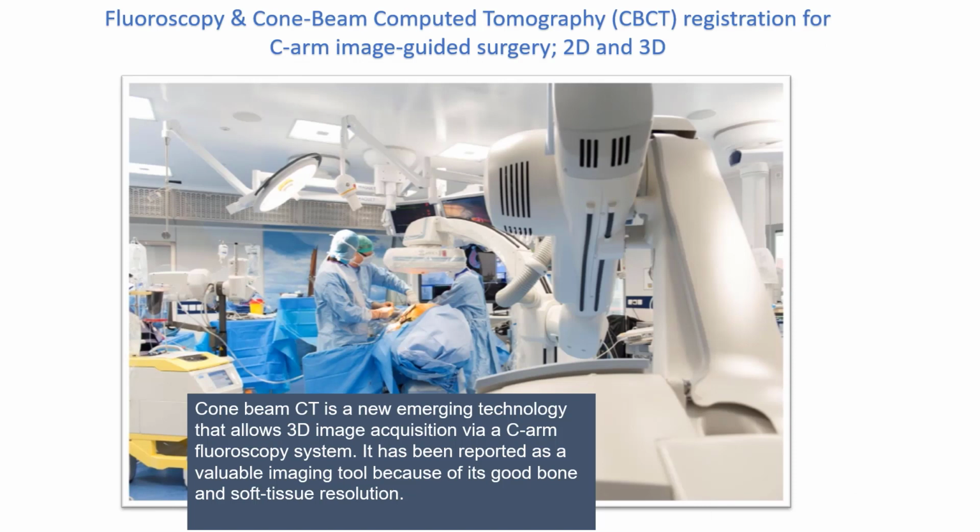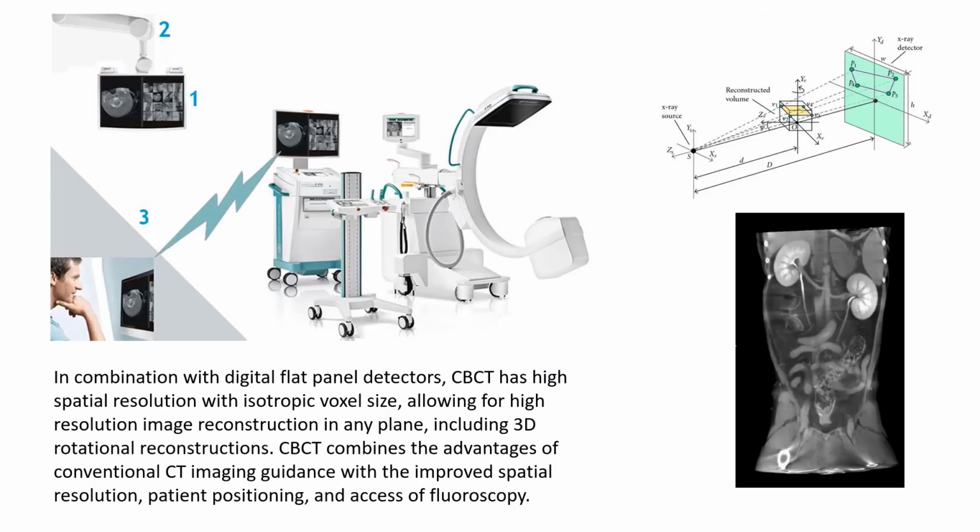Cone beam CT is a new emerging technology that allows 3D image acquisition using a C-arm fluoroscopy system. It has been reported as a valuable imaging tool because of its good bone and soft tissue resolution. Doing 3D or C-arm CT allows us to get high definition and 3D volume reconstructions.